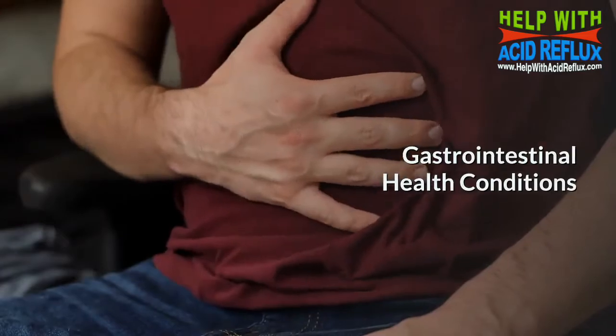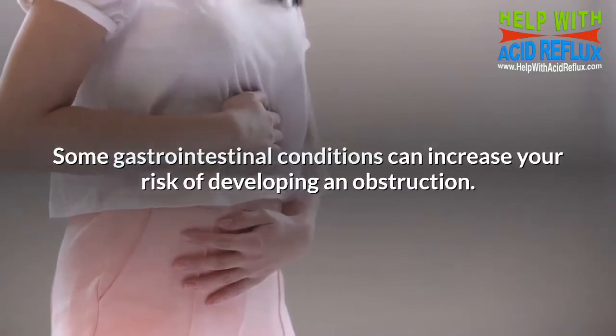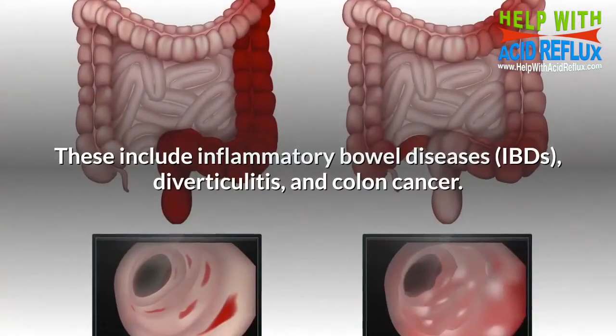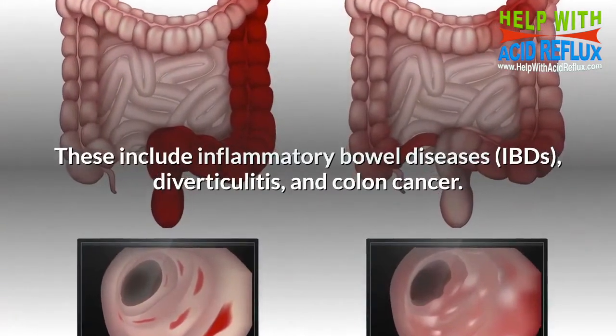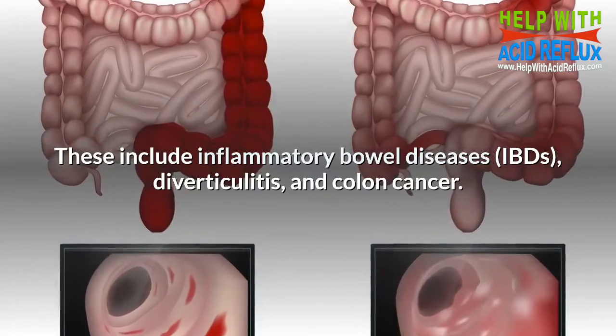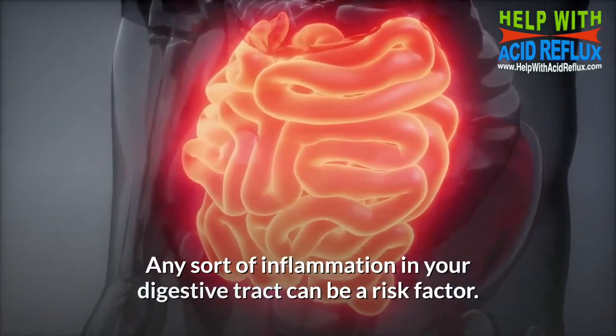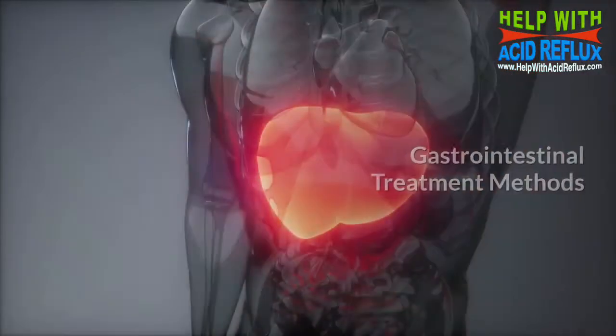Gastrointestinal health conditions. Some gastrointestinal conditions can increase your risk of developing an obstruction. These include inflammatory bowel diseases, IBDs, diverticulitis, and colon cancer. Any sort of inflammation in your digestive tract can be a risk factor.